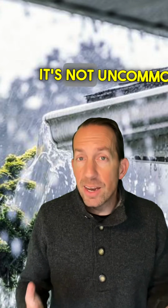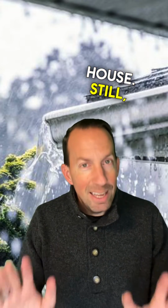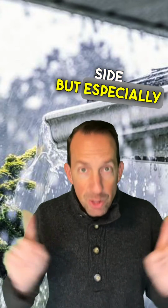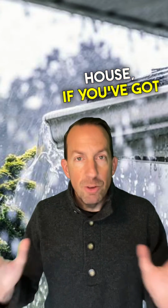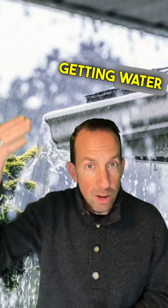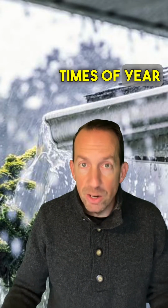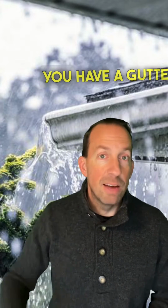Here in Portland, it's not uncommon to have mildew on the north side of the house. Still, even if it's on the north side, but especially if it's other places in the house, if you've got mildew where you don't expect it, it's not especially shady and so forth, again, look up. It could be that you're getting water dripping down, and that constant moisture, especially during these darker times of year, is what's causing mildew on the side of the house, which is bad for the house and a sign that you have a gutter problem.